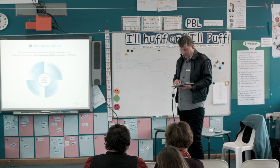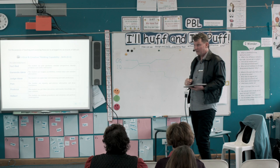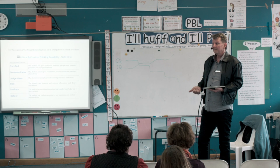Have you guys seen this in the Australian curriculum? They've got the four strands of critical and creative thinking. So what I'm doing at my two schools, we've broken it into six strands just to make it easier for teaching and assessing. So the student knows how to fact find.